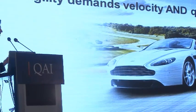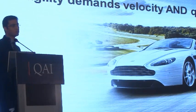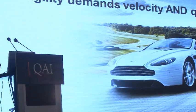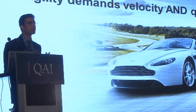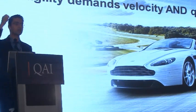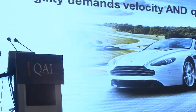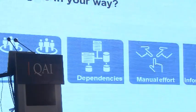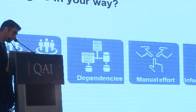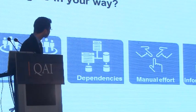So true agility really demands, and this is our fundamental philosophy, and you know that we came from a background of providing testing and quality management solutions in the market for ages, the balance of velocity and quality. It is not just a checkbox feature for us that, okay, we do agile and we do quality. It is the core fundamental principle of what we bring to market, and balancing agility and velocity is the key to delivering the better business outcomes that everybody is looking for.